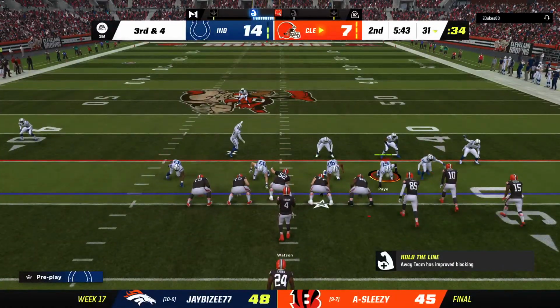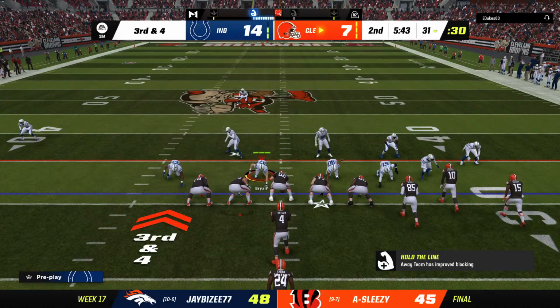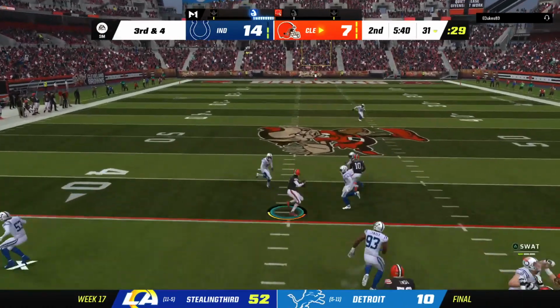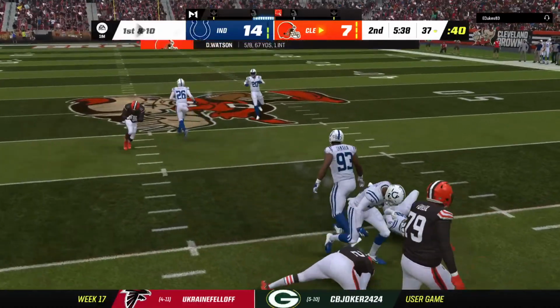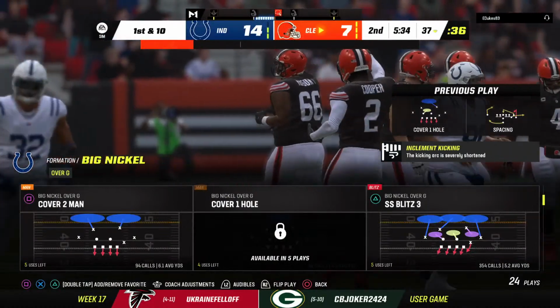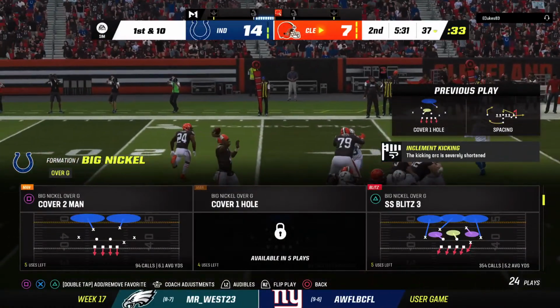Now they face a 3rd down and 4 after that incompletion on 2nd down. Here's Watson. Quick throw, and he's got Amari Cooper. And he is going to have a Browns first down as he'll be marked down a yard or 2 past the marker following a gain of 6.